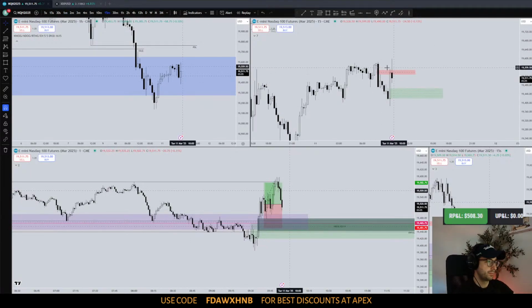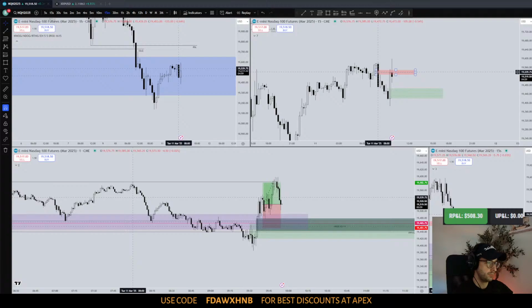Price came up. I rejected this BISI here. I like how the bodies are sitting within the bottom half of the fair value gap.